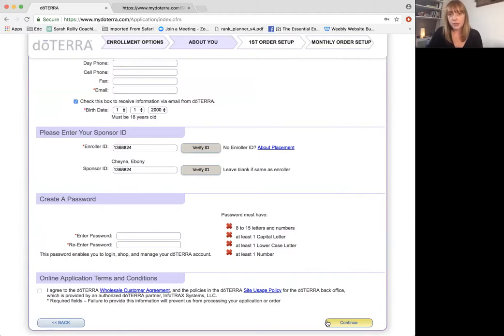If you do have any troubles enrolling people, feel free to jump in our team chat and ask questions, but really customer service are the people who are really going to be able to help you with things. So yeah, we can advise you, but customer service are fantastic with doTERRA.